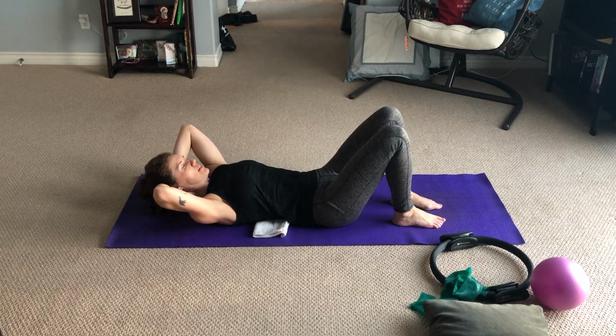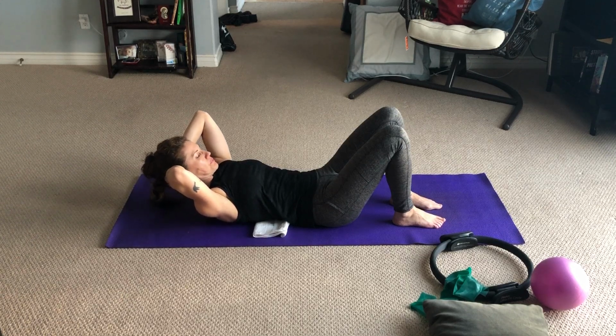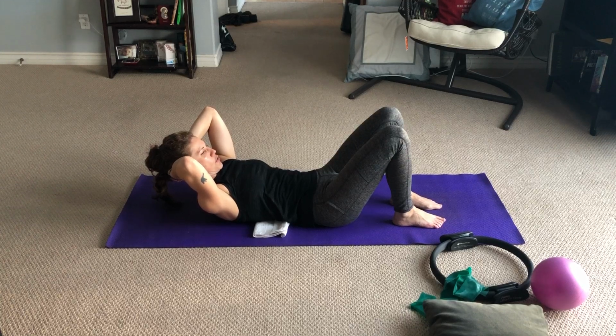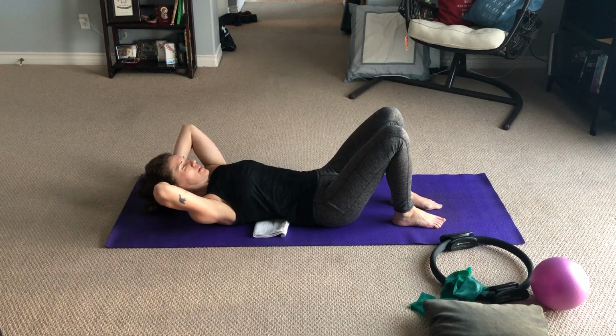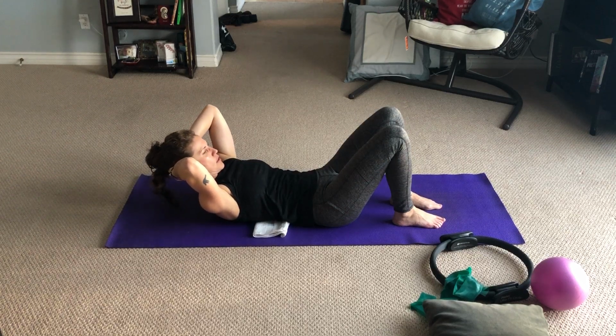Exhale. Press down into the towel and then elongate the space across the back, particularly where the towel is, giving your body a reference point to stretch that space open. You'll notice your abdominals have to work in order to make that happen. Inhale, exhale, stretching across the back there.